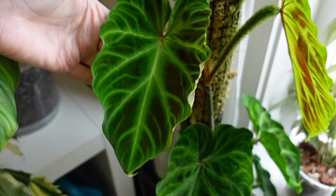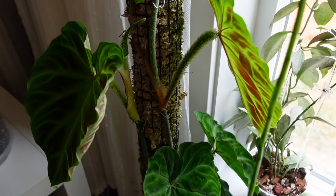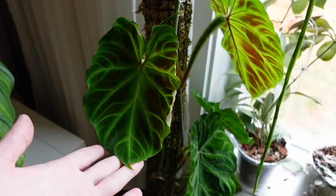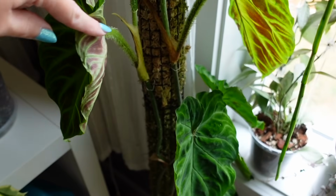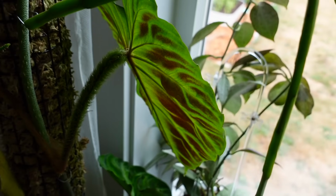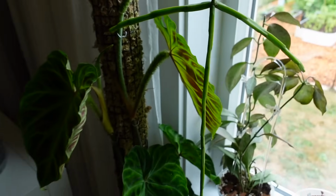So yeah, this is another new leaf on a different vine. Oh, I don't want this to start swaying on us. I have 3 vines in here. Yeah, so cute. Look at the fuzziness. I'm obsessed. I am obsessed. So yeah, that one's doing amazing.